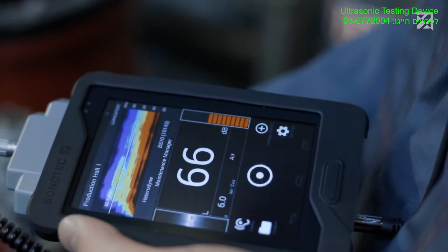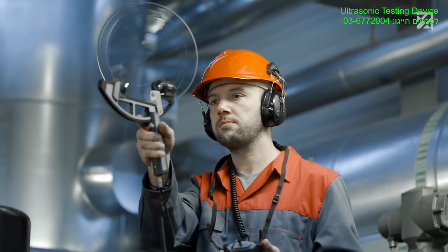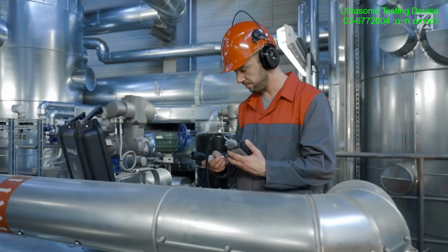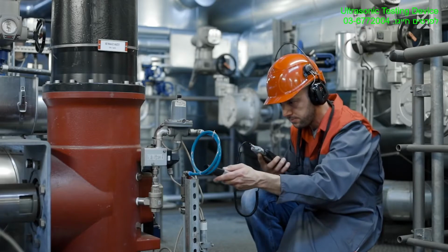Background noise in loud industrial plants can be suppressed, and even the smallest leaks can be detected, even at large distances. Thanks to the comprehensive range of accessories, the Sonophone can help to resolve a wide range of maintenance problems. Simply connect the sensor, put on the headphones, start the device, and start testing.